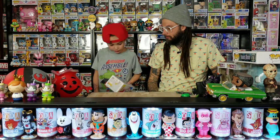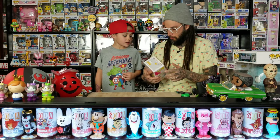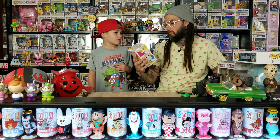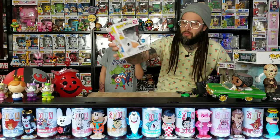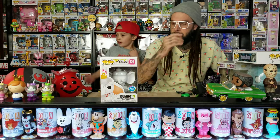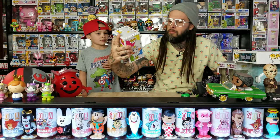So this, we pre-ordered this from Michael's. They just had it in the store. Well, we ordered it online and picked it up. And it's pretty cool. It's just the DIY Dumbo. My sister wanted this because she loves Dumbo. We're going to do something with it. We don't know what. Glitter, paint, something.